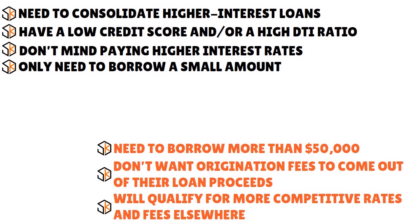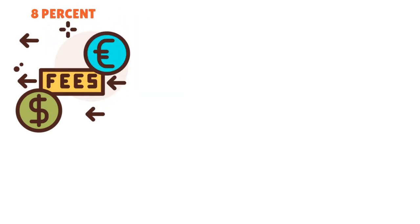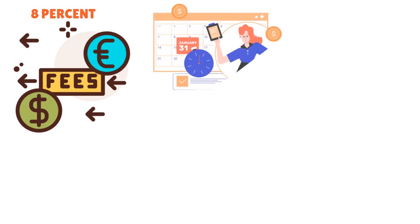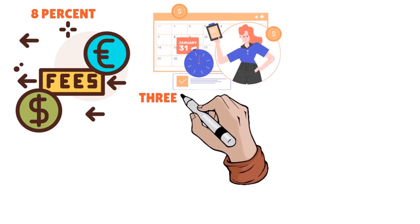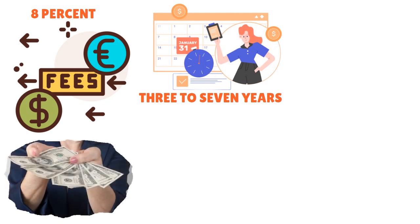So, long story short, the origination fees we are speaking about are an average of 8%. Okay. And in terms of loan repayment terms, you are looking at 3 years to 7 years. So, kind of similar to what Upgrade is offering. Okay. So, the main difference, once again, is that Universal Credit is charging you way more. They're charging you way more to get the same results anyway. So this is something that you need to really think about.